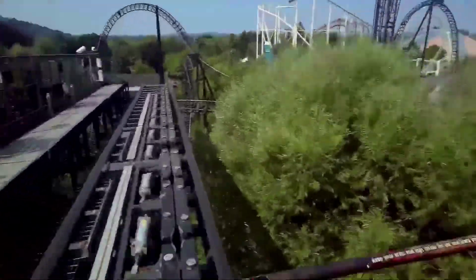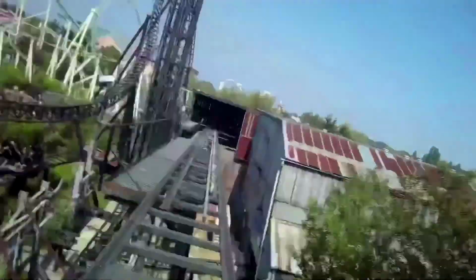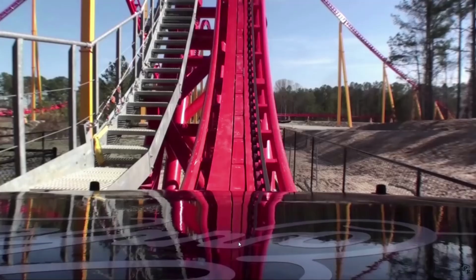I was struggling to find another ride that had a layout because I had 9 rides ready for this list and I couldn't think of another one. So I came up with Saw the Ride. And yeah, that's why it's on the list. Sorry. But I had to.